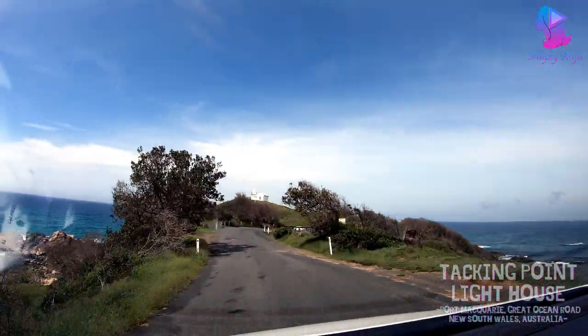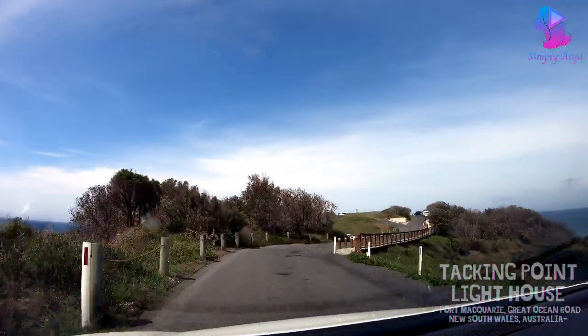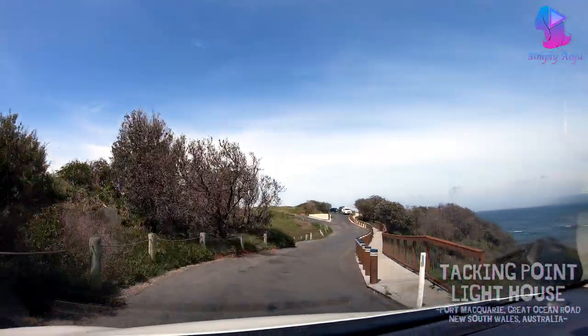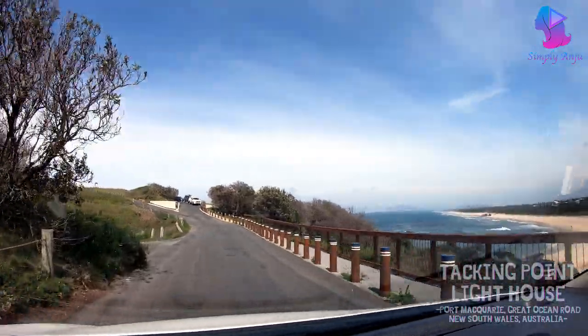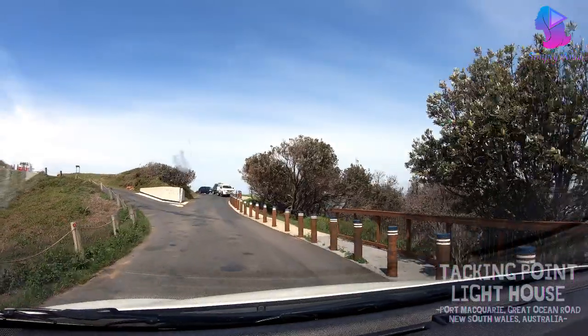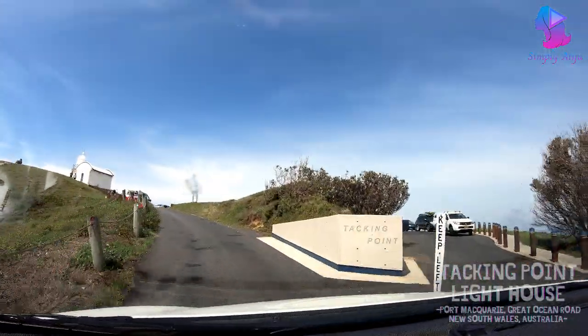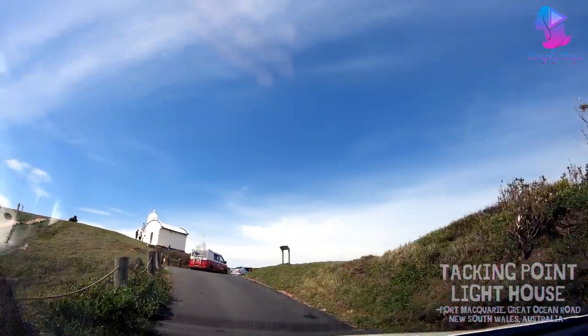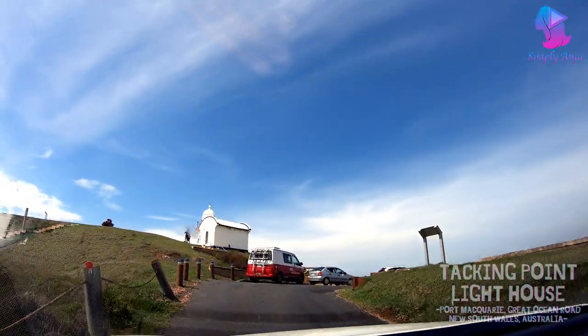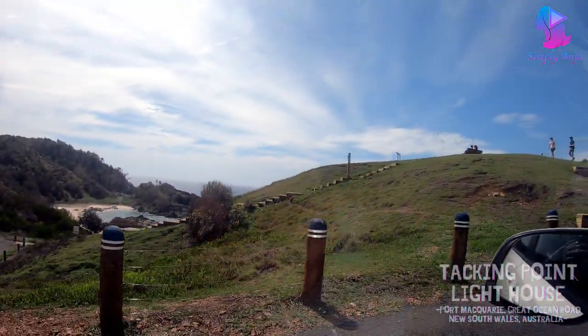So this Tacking Point Lighthouse is Australia's 13th oldest lighthouse, and it sits atop a rocky headland which offers a stunning panoramic views along Australia's mid-north coast. I'm sure you all know that a lighthouse to us is always a tall structure, but due to the elevation of the rocky headland, the Tacking Point Lighthouse is only 8 meters high.